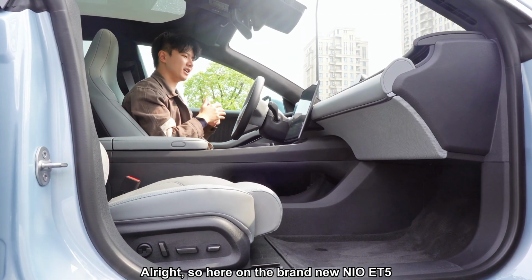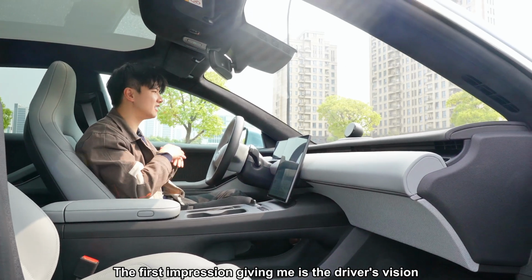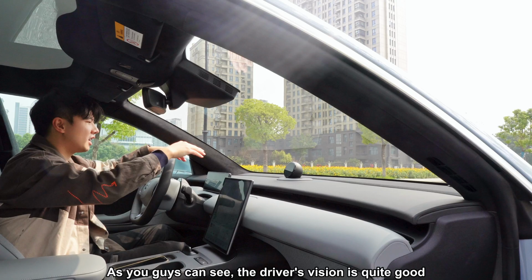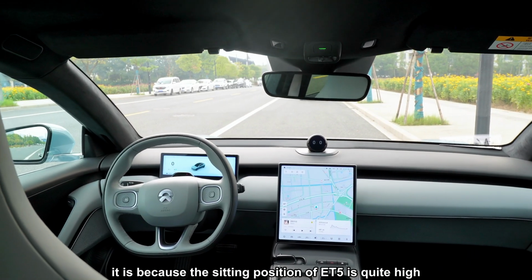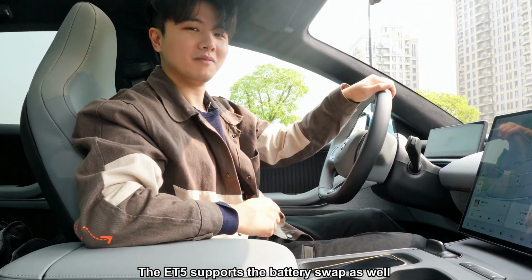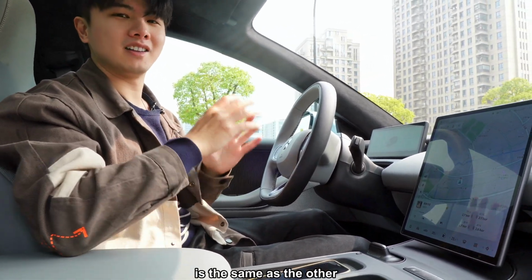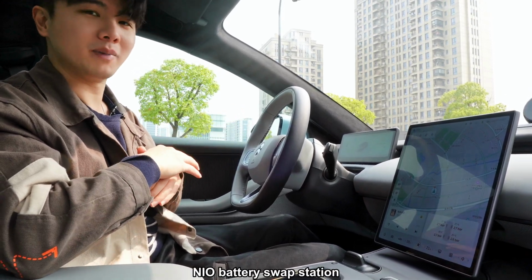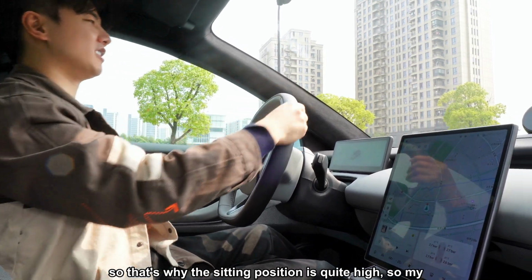All right, here in the brand new NIO ET5, the first impression it gives me is the driver's vision. As you guys can see, the driver's vision is quite good. It is because the seating position of this ET5 is quite high. The ET5 supports battery swap as well, so the whole battery package is the same as the other SUV models to meet the requirements of the NIO Power battery swap station. So that's why the seating position is quite high.